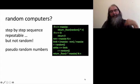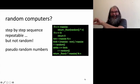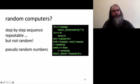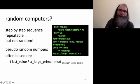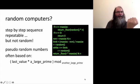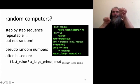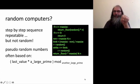And computers use a very similar thing. They don't use digits of pi because it gets harder and harder to calculate the extra digits, but they use a sequential method that generates things that, for practical purposes, appear random. Many of them are based on taking a value, multiplying it by a large prime, and taking that modulus another large prime. From things I've said before, you might have already worked out, actually they don't have to be prime so long as they're coprime.